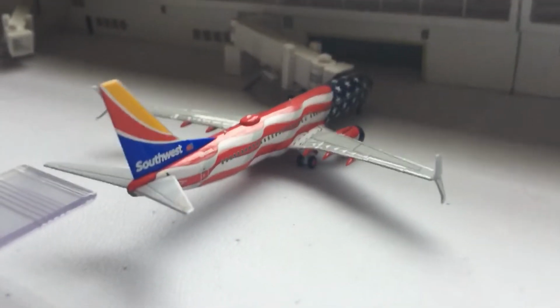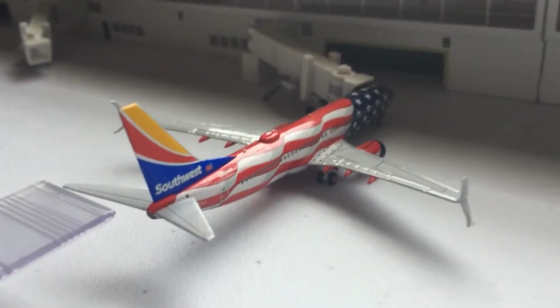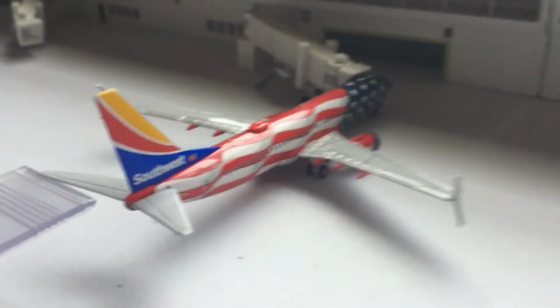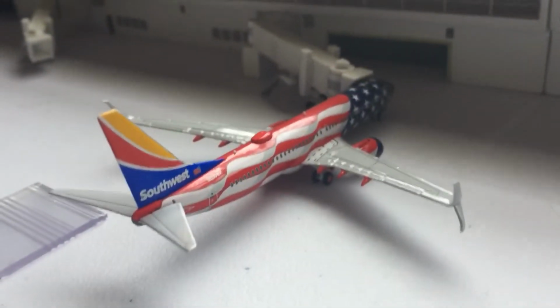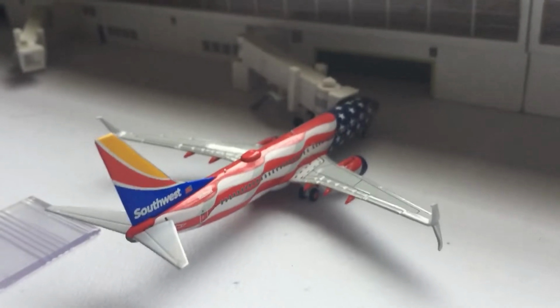Starting off Concourse C, we've got the debut of the beautiful Southwest 737 Freedom One livery, 737-800, which was here quite a bunch of weeks ago, believe it or not. And I will definitely bring in the destination where it went to from here, and that would be Baltimore.